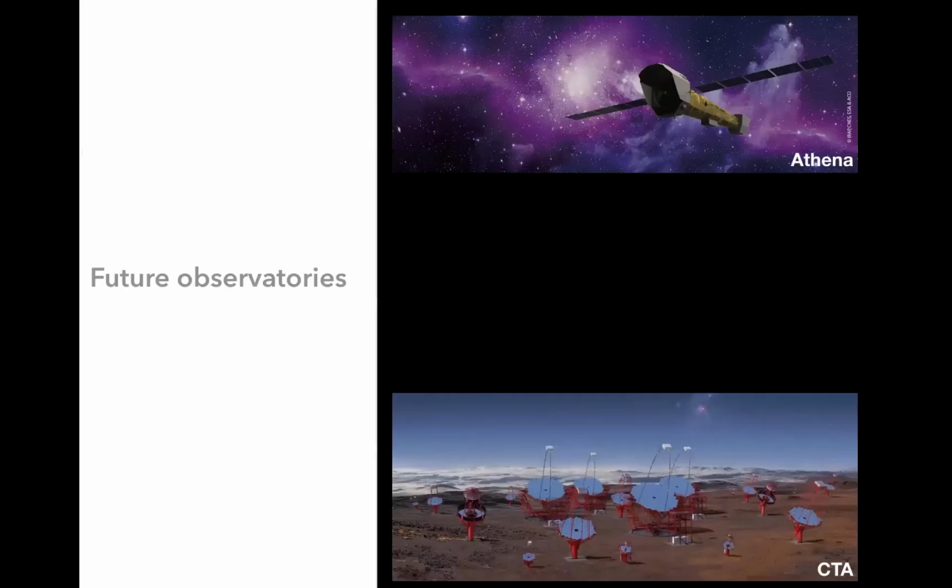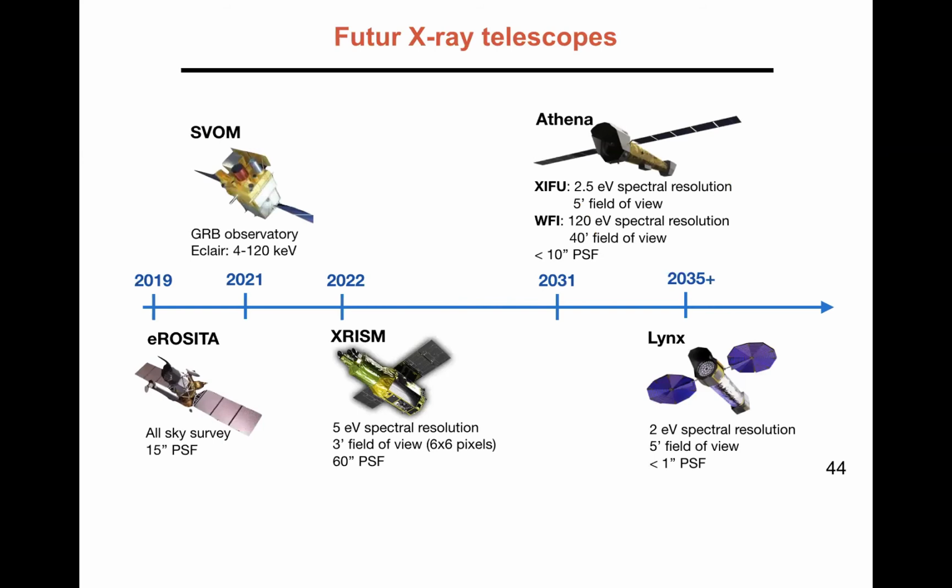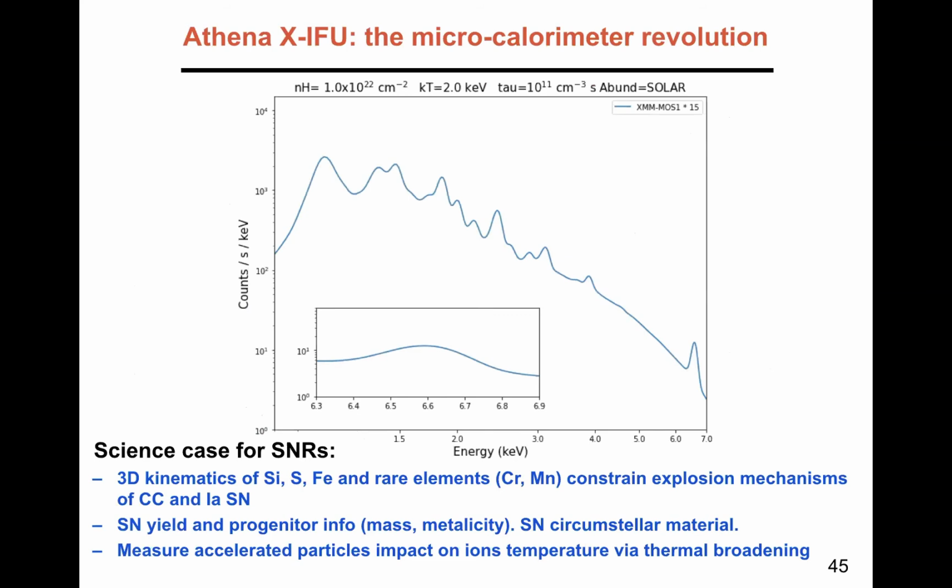So for future observatories, we have a good lineup of X-ray telescopes that are on the horizon. eROSITA, that was launched earlier last year, which published their first X-ray map a few weeks back. SVOM, in which the CEA is heavily involved, that will be launched, I believe, next year. And then the recovery mission of XRISM with a higher resolution spectral instrument rather soon after, but most importantly, the next large mission will be Athena in about 10 years from now, with really high spectral resolution of about 2.5 eV.